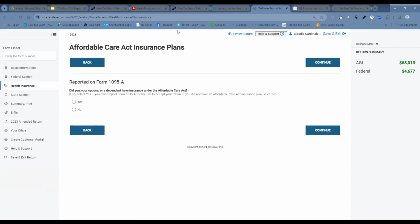This Affordable Care Act insurance plan, 1095-A, is Obamacare. It's the marketplace that people are more commonly known for, marketplace or Obamacare. If they don't have a 1095-A, it doesn't matter to us, just hit no. I don't need to see any health insurance besides a 1095-A. So go ahead and hit continue.